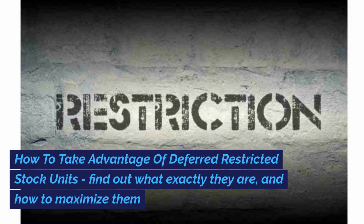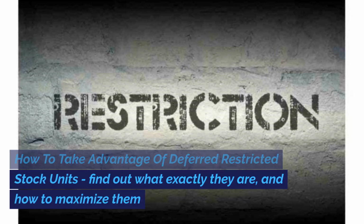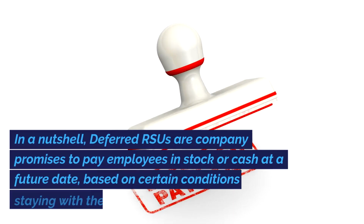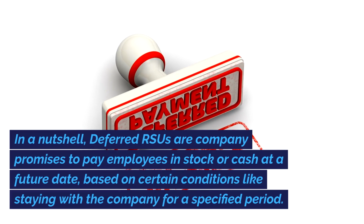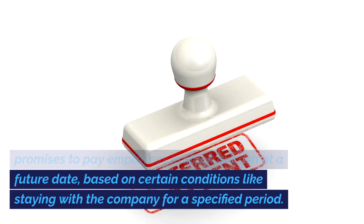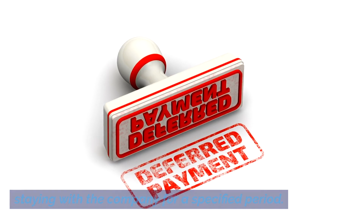How to take advantage of deferred restricted stock units. Find out what exactly they are and how to maximize them. In a nutshell, deferred RSUs are company promises to pay employees in stock or cash at a future date, based on certain conditions like staying with the company for a specified period.